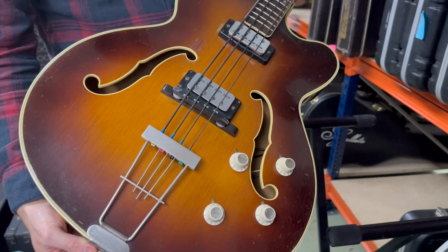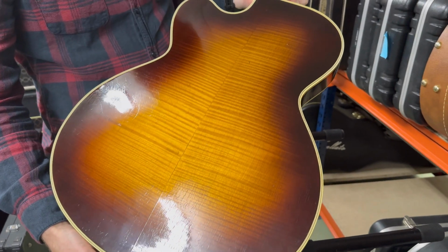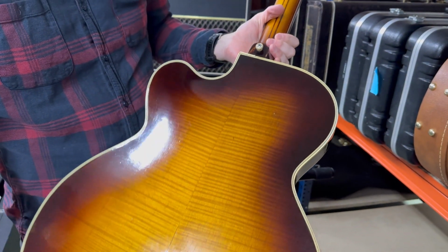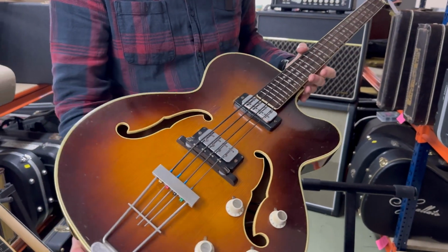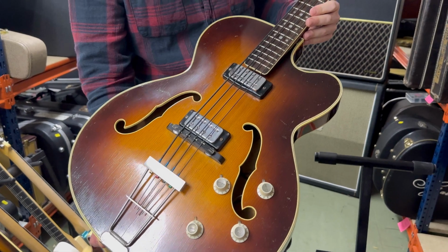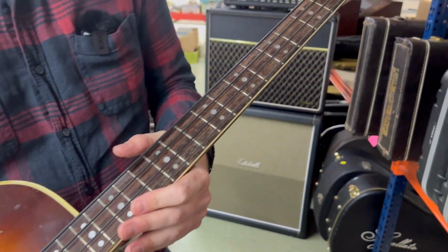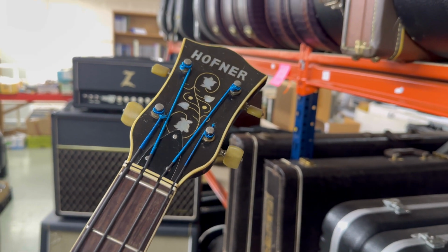And another Hofner for you, this time a bass. Probably one of my favourite bass models. I prefer these over the violin bass, in fact. I just think they're quite well weighted and balanced. This one is 1965, which is basically dated by spec and serial number. But there we go, decent condition.